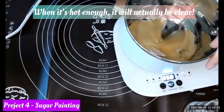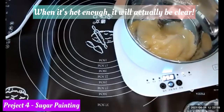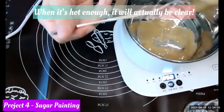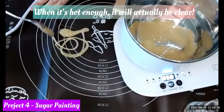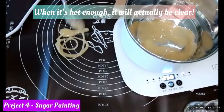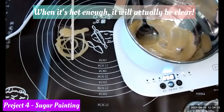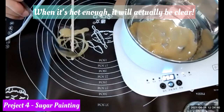A little bit of the three-quarter melted ones, not as clear. It's going to work anyway. Not fully clear, but it will still work. It just means that it will harden quicker. Then you put your stick on it. Take some more and drizzle over to harden it up, to join them together.